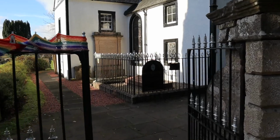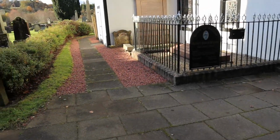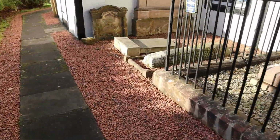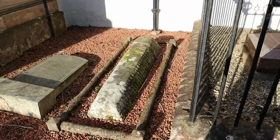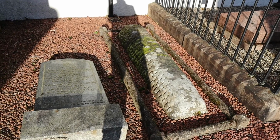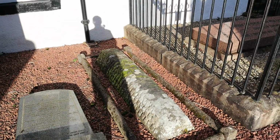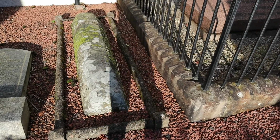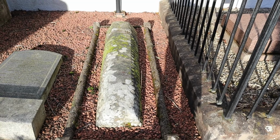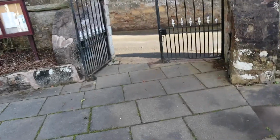I'm right at the main window of the church. There's the Viking hogback grave stone. It's very narrow, quite small. An incredible thing. See how weathered it is. Okay, so that was fun to see something of such an age. Back to the car.